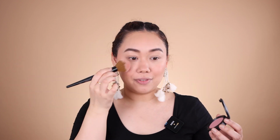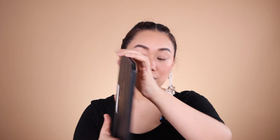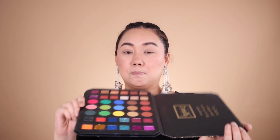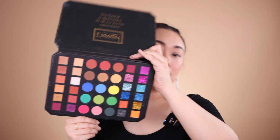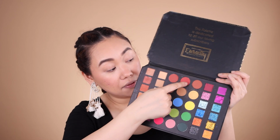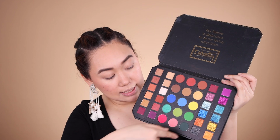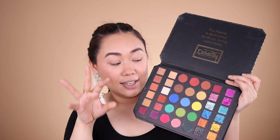Now, I feel like I'm blushed really well. So this is beautiful. This is in the shade Mocha Matte. I recently got this palette. This is the Enchanted palette from Cuffs and Lashes, and this is what it looks like. Can you see? This is so beautiful, and it has a lot of options to choose from. It has a lovely selection of neutral colors, but then it has those crazy colorful bright colors as well.